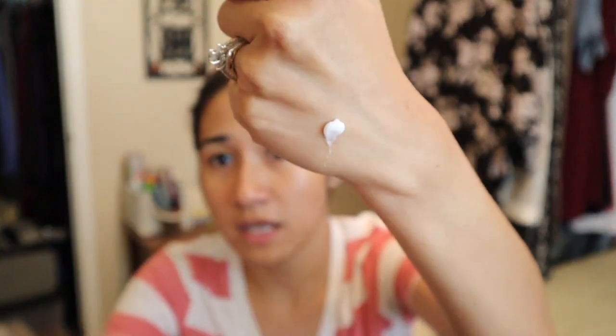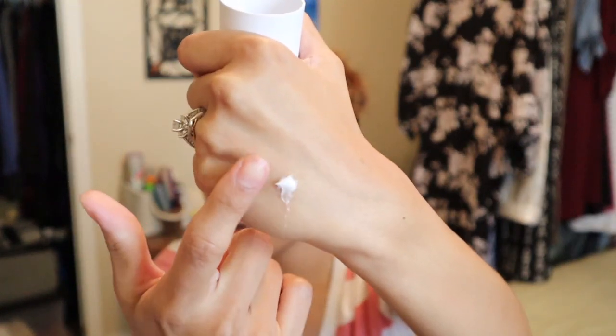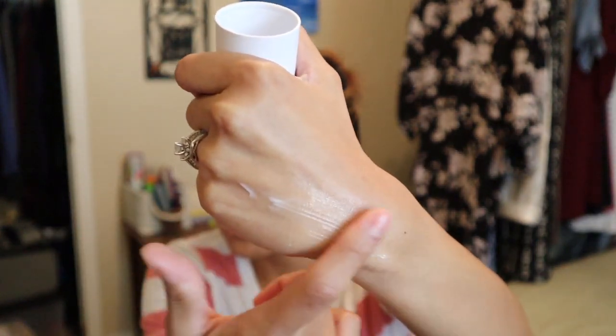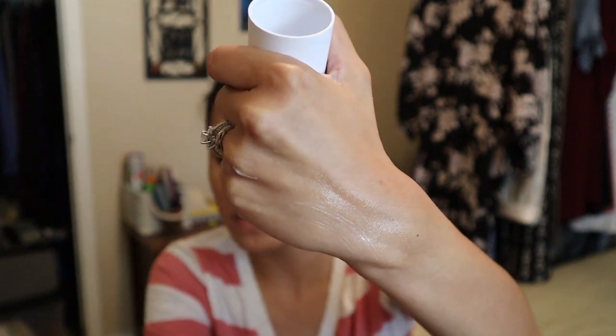I go ahead and do this. And so this one right here is my old formula. If you guys can see, it's very creamy. It's just like a thick white cream. And so that's what it looks like. And what they said on the box is you pat it and then you rub it. And I put a little bit down on my neck.